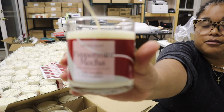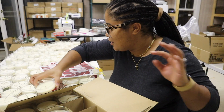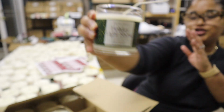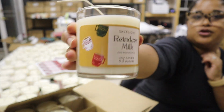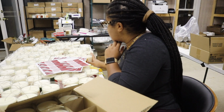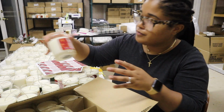Okay, so I've got peppermint mocha, peppermint and chocolate. Then I have holiday light show, it's pretty much Christmas tree. Then I have reindeer milk, which is eggnog. And then nuts about the holidays, which is caramel pralines. And then gingerbread.